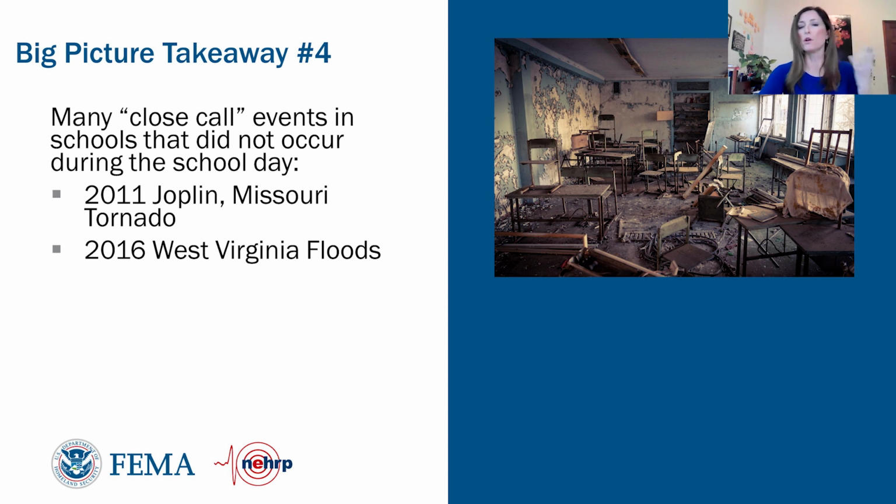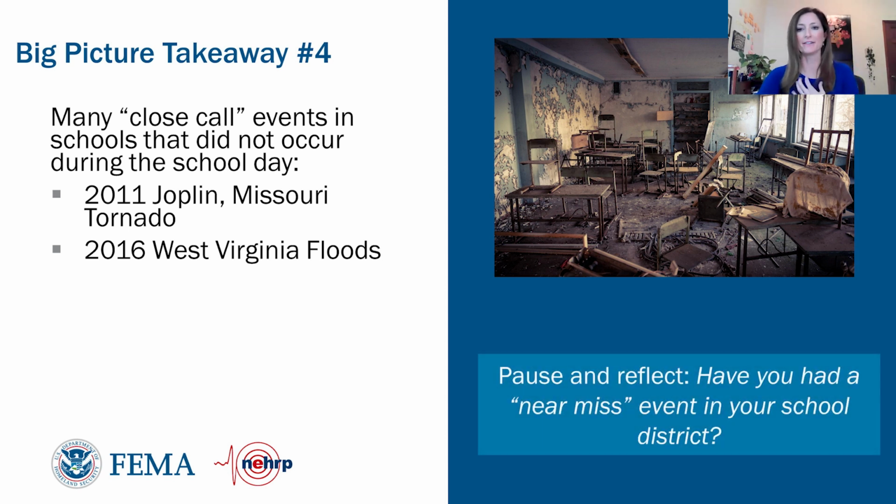So those are a couple of close call events that get communities oftentimes thinking about what could happen in the event of a major disaster. But again, it's important for all of us to pause and reflect and think about, have we had such an event in our community, a near miss or a close call that could have led to devastating consequences? And then to pause and ask, what could be done now to ensure if such an event happens again, that we don't leave that event feeling just fortunate that it wasn't, quote, worse than it even was.